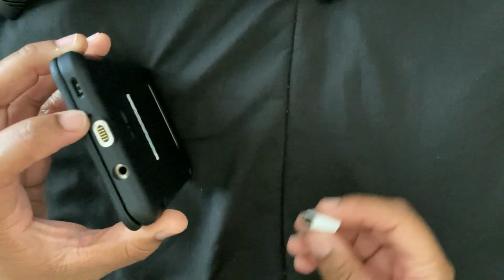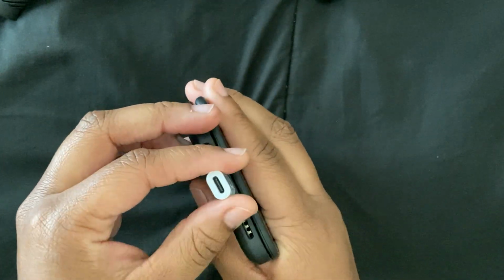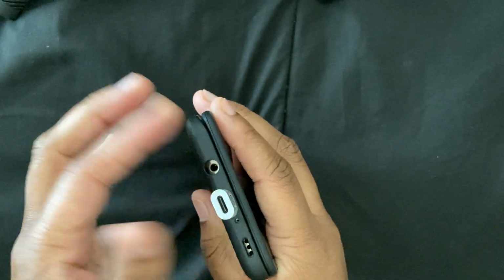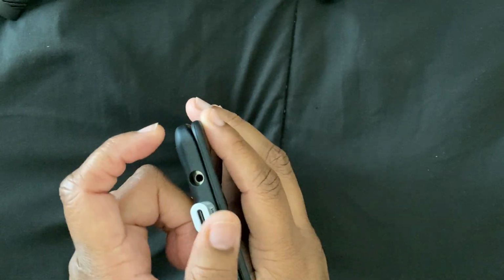So it charges magnetically through this little magnetic connector. So you will connect your USB-C cable here, and then you just connect it there, and that's how it charges. And I love these chargers. I wish all phones had chargers like this. I miss this from my MacBook.